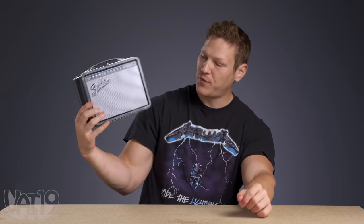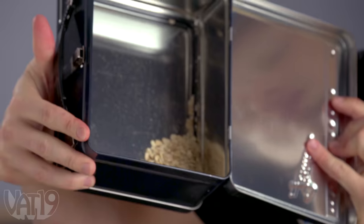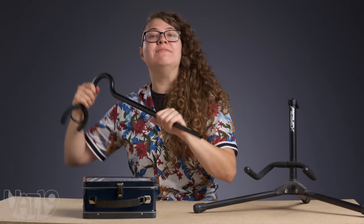On to round four! The Fender Amp Lunch Box. Big fan of this. I love guitar, I love lunch. Oh, Jamie remembered to pack my lunch for me today. Let's try 14. Okay, folks, let's do 14. Steven's guitar stand. This is also Steven's cane. I'm being a bad friend by breaking it right now.